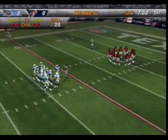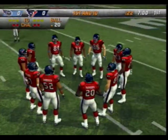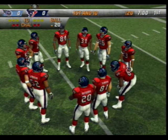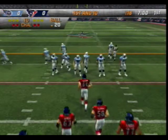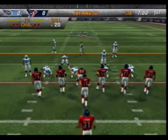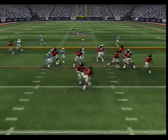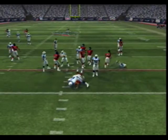Should be a beauty with two of the most talented defensive units in the league. We all know that defense wins championships, and we'll be watching two of the best that the NFL has to offer in this one. And since both of these teams really get after the quarterback and create a lot of pressure, don't be surprised if you see a lot of takeaways.